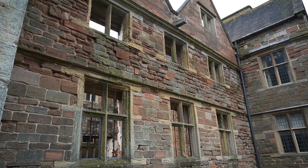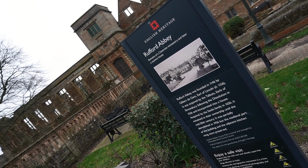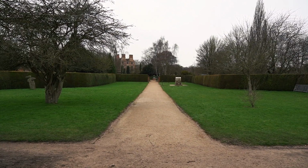Anyway, just a bit of background. Rufford Abbey was founded in 1146 by Gilbert Gant, Earl of Lincoln. In 1536, Henry VIII got rid of monasteries and the abbey was given to the Talbot family, who used it as a hunting lodge. By 1610, it was owned by the Savile family. The Savile family lived here from 1626 until the 20th century, and then in 1956, the place was partially demolished, but the medieval part and the kitchen was preserved.